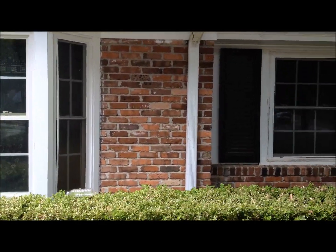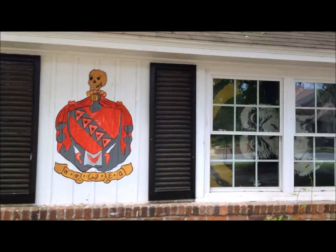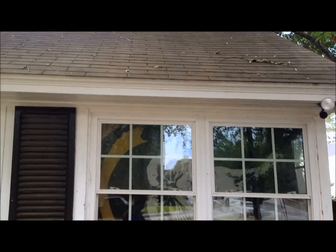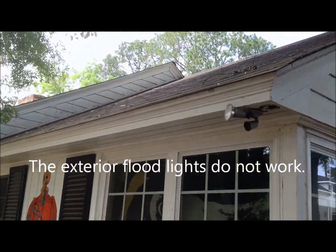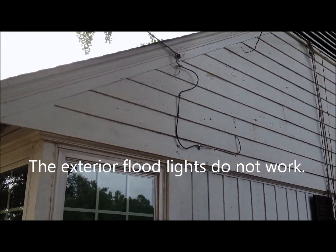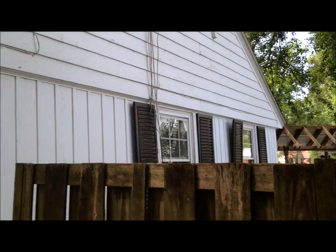As you can see, everything looks pretty good intact from the front of the house. Even the side of the house here, the right side of the house. All the boards and everything look pretty good. Not much wood rot or anything like that.